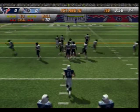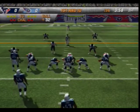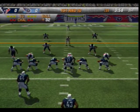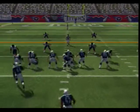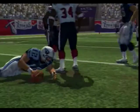It's first and 10. Start the drive at the 42-yard line. First and 10. The Texans come out in a nickel package. On the carry. Nice play fake. Sack. He just ran out of time.